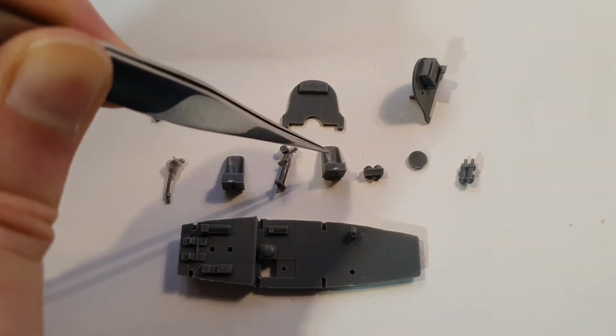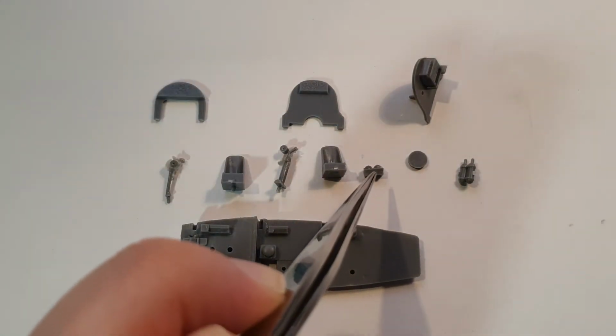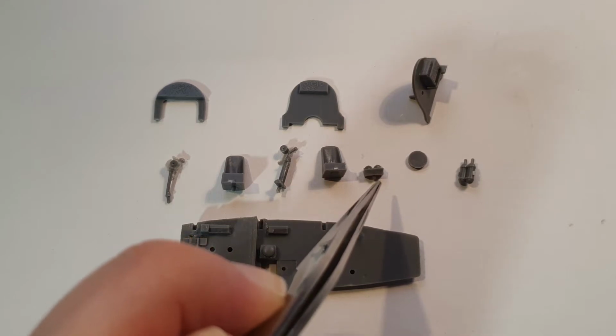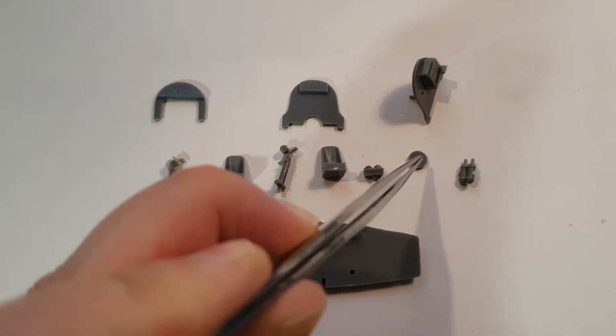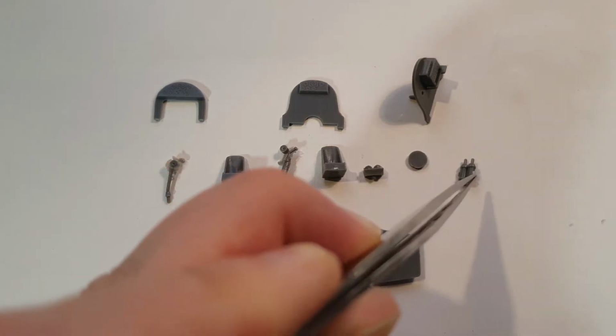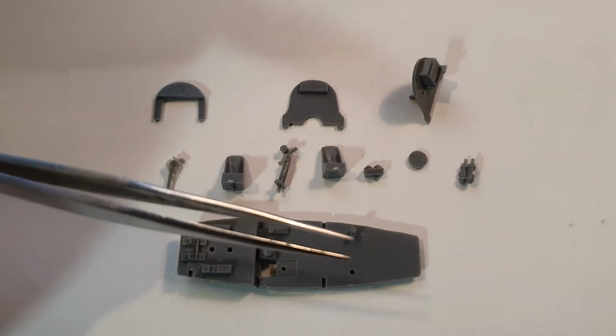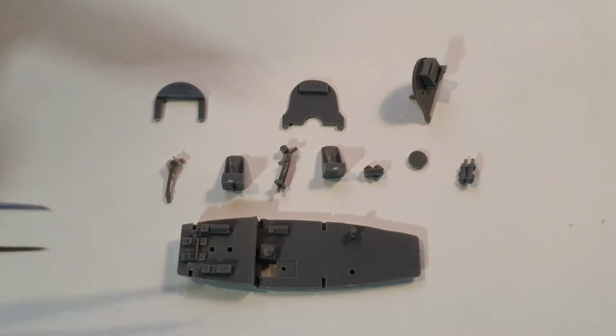The bomb aimer / navigator seat. I'm not quite sure what this is. There might be another piece of radio equipment. Gonna have to look into that. This is the rear gunner's / radio operator's seat, and I'm pretty sure these are some oxygen bottles. And of course here we have the actual base of the cockpit itself.